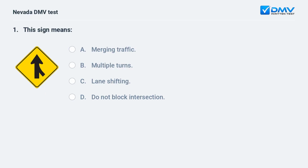This sign means A. Merging traffic. B. Multiple turns. C. Lane shifting. D. Do not block intersection.